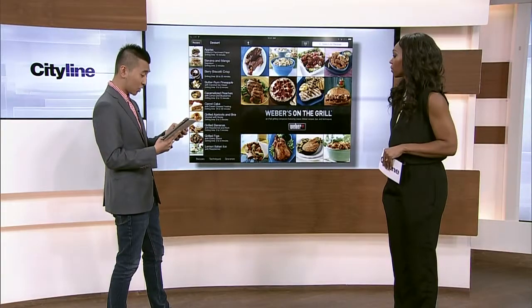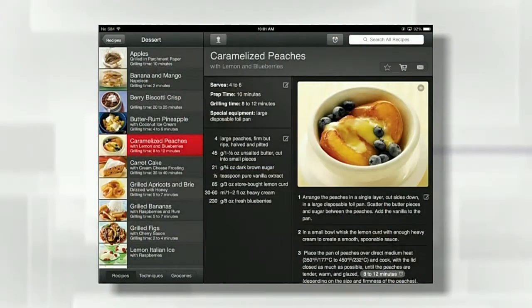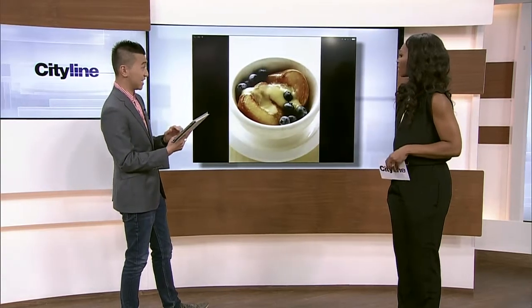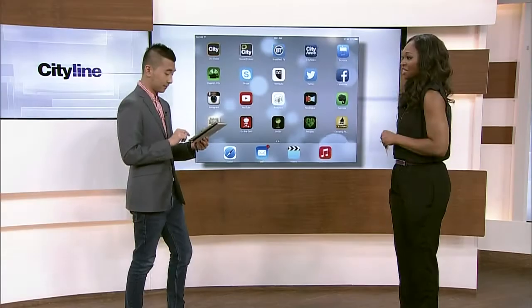Caramelized peaches. Caramelized peaches. Let's click into that. And it'll give you the photo, it'll give you the recipes, all the things that you need in the method for it. And you go through, and I think there are even more photos. You can go in and take a look at a detailed photo. Nice. Really good.